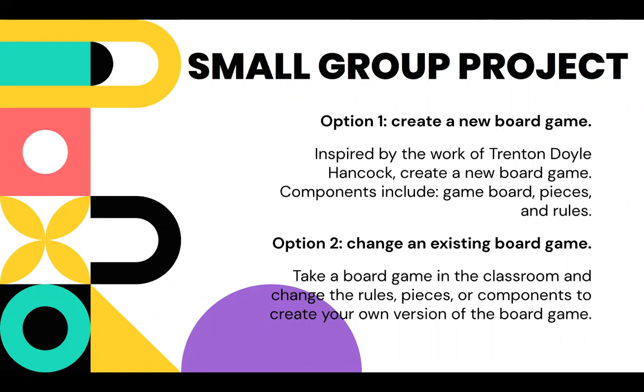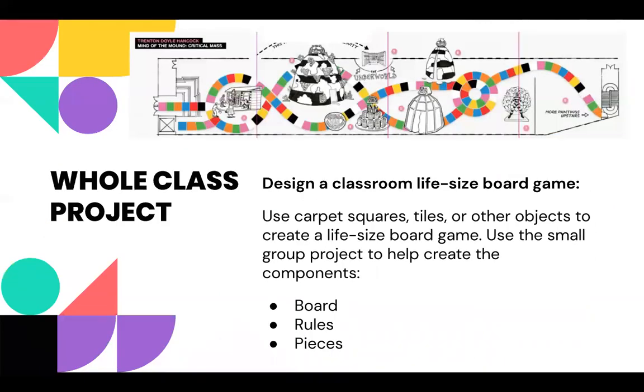A second option is to change an existing board game. Take a board game in the classroom and change the rules, pieces, or components to create your own version of the board game. Whole class project: design a classroom life-size board game. Use carpet squares, tiles, or other objects to create a life-size board game. Use the small group project to help create the components, board, rules, and pieces.